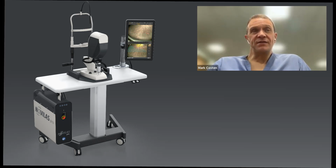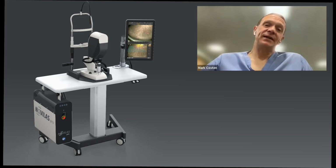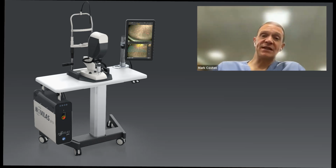As I said, if you've got the safety features and the potential for network supervision remotely as well, it just adds to that ability to broaden its use, and make those laser clinics much more efficient.